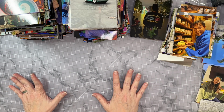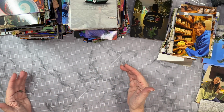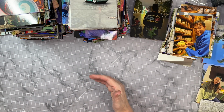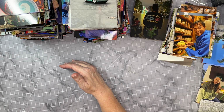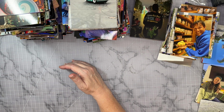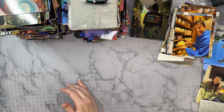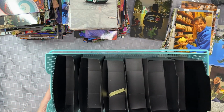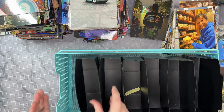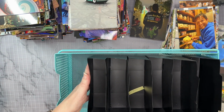So what I'm going to do this next little bit is make some dividers. I usually use the Creative Memories Power Sort box. I have more pictures than are going to fit in a Power Sort box, and I don't actually have an empty Power Sort box right now. But I have these little drawers that I've showed before that sit next to my desk, and I've put the inserts from one of the Power Sort boxes in here. I could probably fit one more in here if I can find another one.